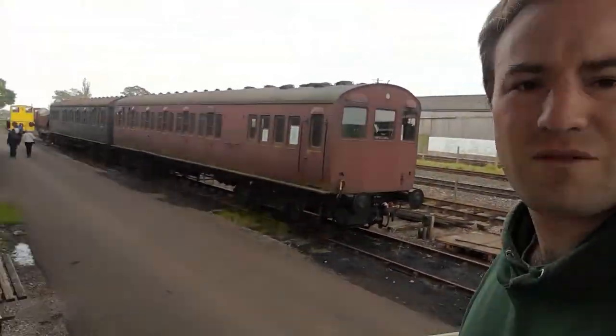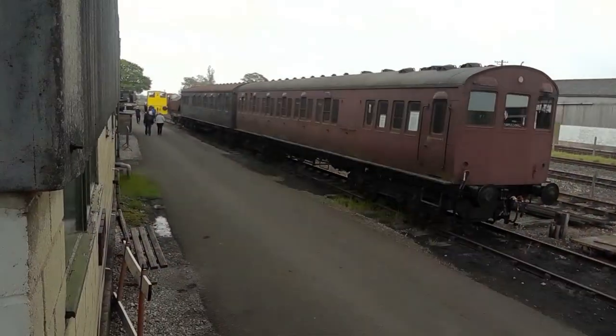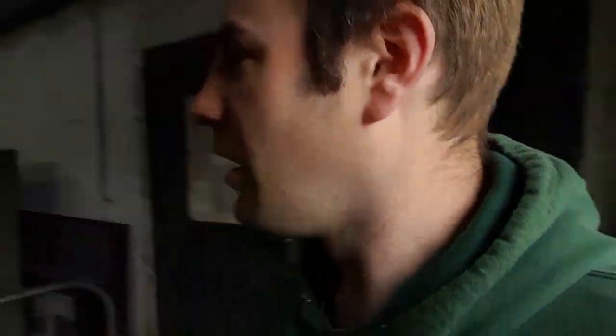So, like I say, although there's not a huge amount of distance to ride, there's a lot to see and do. So there's another underground carriage, underground train there. I think we can walk through the restoration shed and might see some more locos. Oh, yeah, here we are.